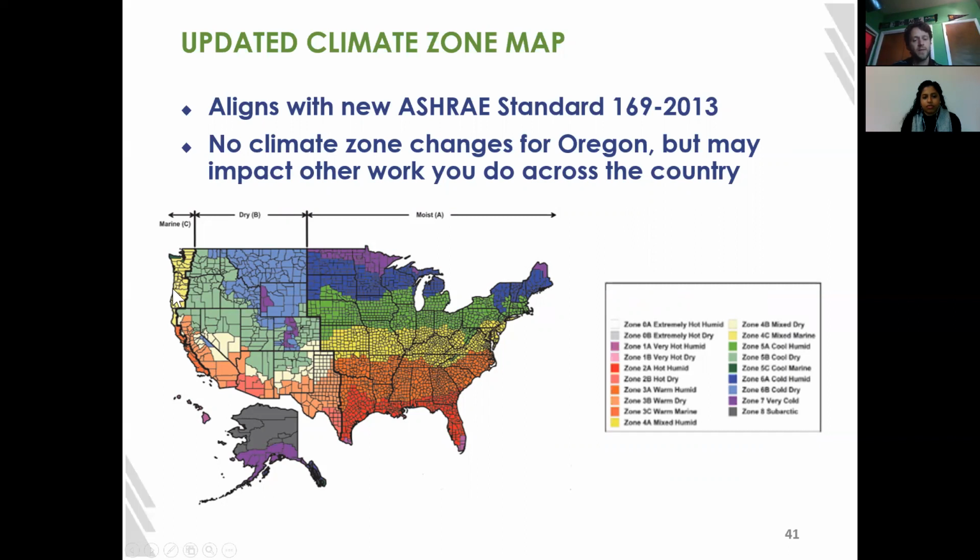But one thing we did see nationwide, not in Oregon, was a shifting of some of the climate zones, where what was previously in a colder climate zone is now in a warmer climate zone. We're seeing a rising of each one. Climate zones are based on weather data and how many heating degree days and cooling degree days exist in those zones. Based on new data, we're generally seeing a warming in some places that has necessitated and mandated a reclassification of some of the climate zones. So if you do work nationwide and in some other places, you may have noticed a climate zone change.